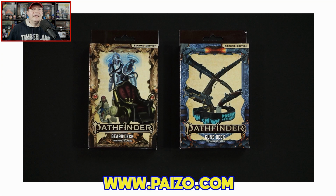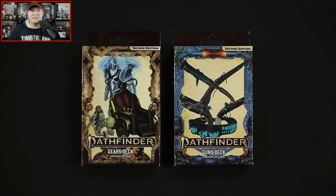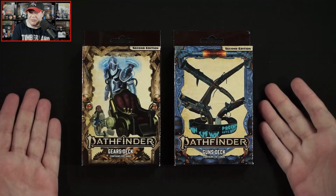As I mentioned in the open, today I'm going to take first looks at both the Gears deck and Guns deck for Pathfinder, which is from Paizo Inc. These decks are available right now. They consist of 110 cards each, and they each carry an MSRP of $22.99.